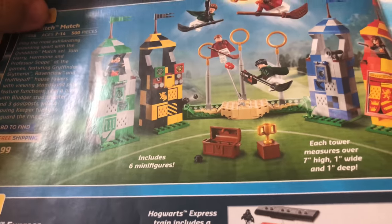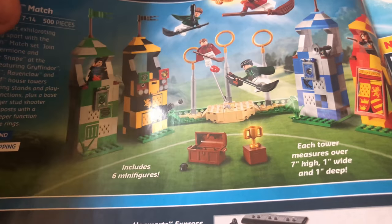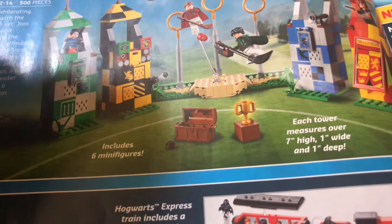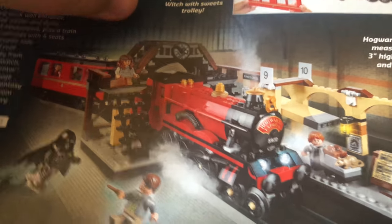This set here, it's worth it. You can do a lot of cool things in it, play the new figures and glide them and shoot. And it has some scenes from the movie. Really good. This set I really want.